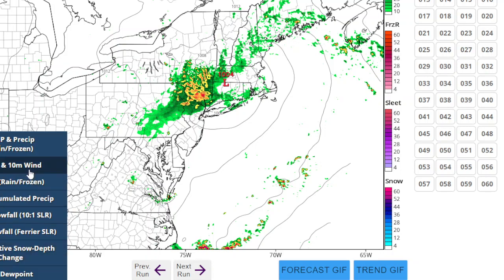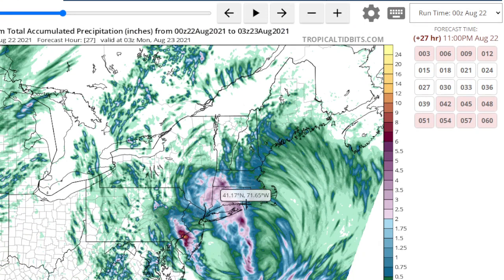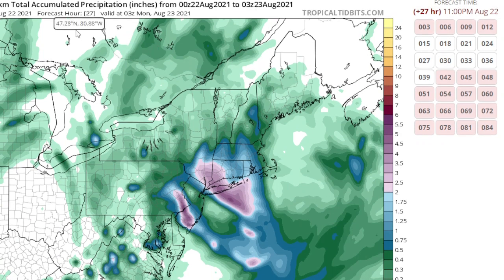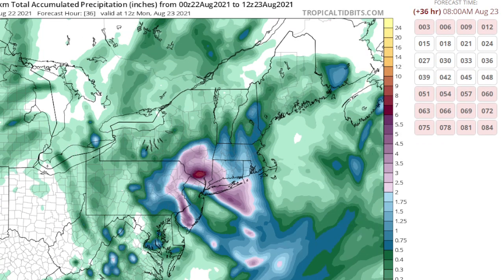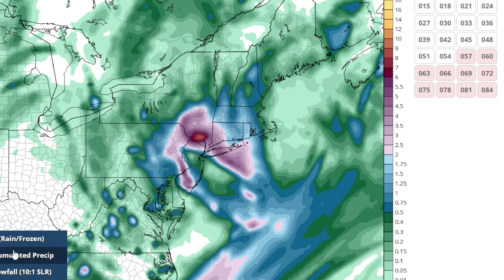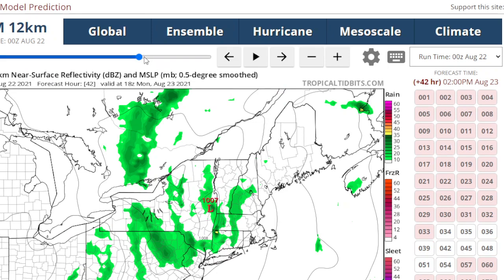But if we look at the NAM 3 here and the total accumulated precip, you will see again those 2, 3 plus inch amounts, but it could wind up even being more than that. So the models just haven't done a good job. We can go to the NAM 12, which actually might be a little more accurate, I think. Look at what the NAM 12 does. It really dumps a lot of rain in the Hudson Valley, so that's an area that's going to have to be watched. That's why I'd rather use the NAM 12 than the NAM 3 in these type of situations.